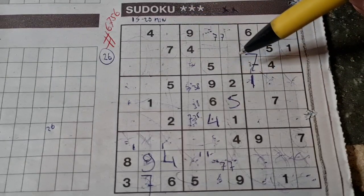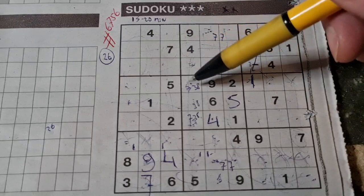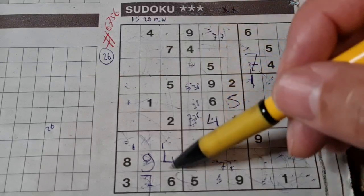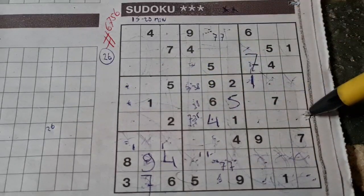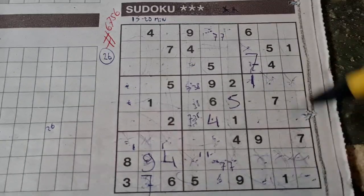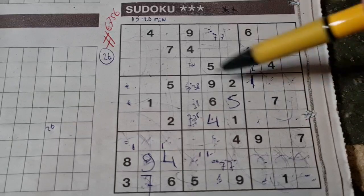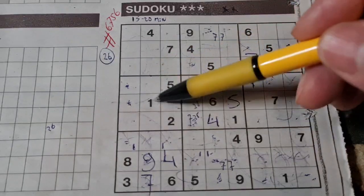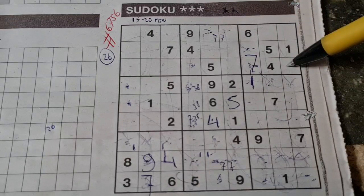1, 1, 1. Come on, this is taking too long. Need a four here. 4 should be there. 4 should be here. Should be there. 9. Come on. 9.